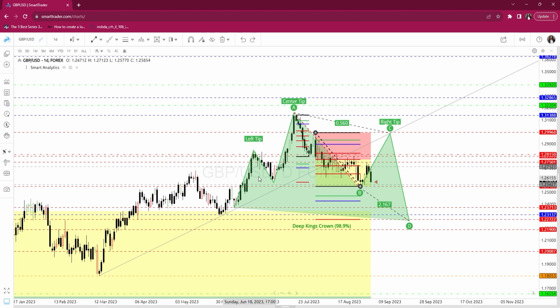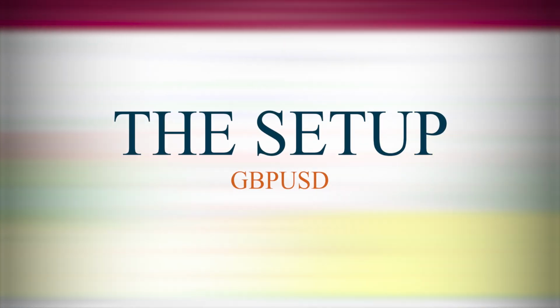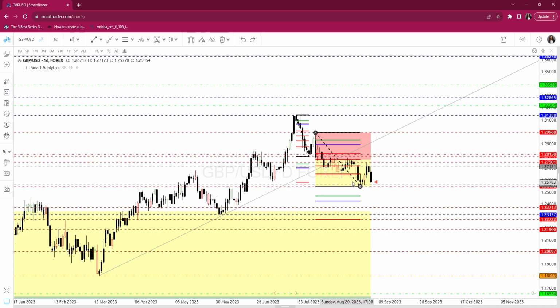So when the crown is green like this, it means that it's a valid idea, right? It meets the measurements of the pattern. When it starts to turn that bright green, that means it's not a valid pattern at all. So this even gives you 100%. So that's what I see. And for this reason, I would just love to see a deeper retracement, at least to the 618 on the daily.